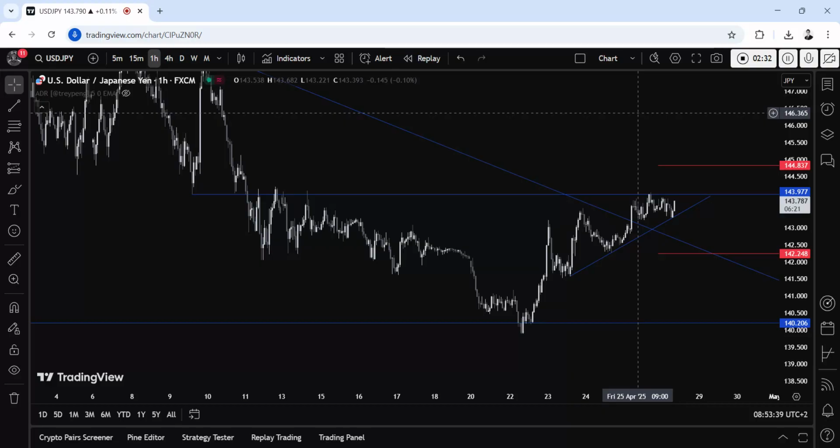As a reminder, the market is focused on tariffs related news, so the data is not as market moving as it used to be in the past months.